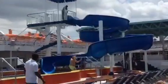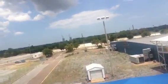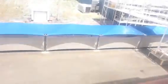There's a water slide. Guys, so like I said before, my sister and I are staying in a different room than my mom and stepdad. They got the suite, so I'm out on the porch right now. I don't know if you could even see anything. There's a nuclear power plant or something over there. There's the line of people trying to get to the cruise. So yeah, peace out.